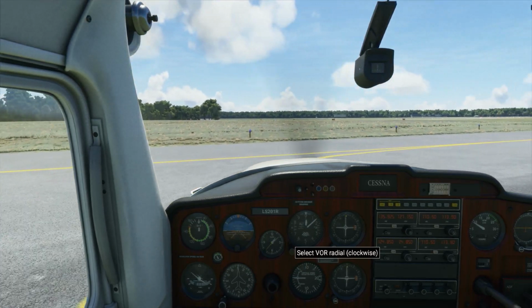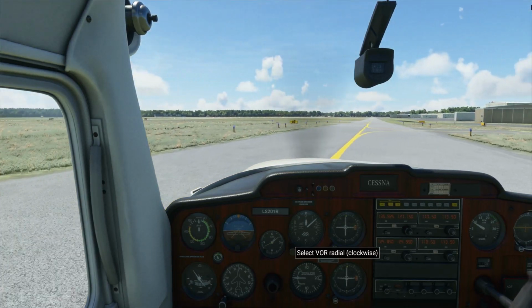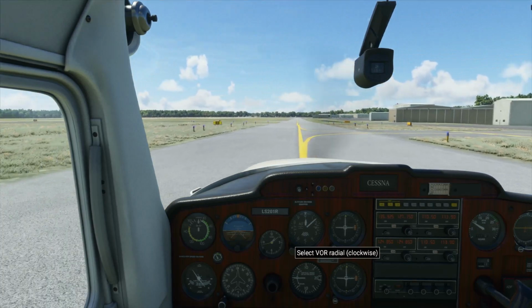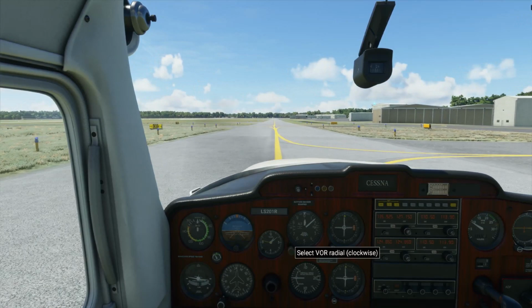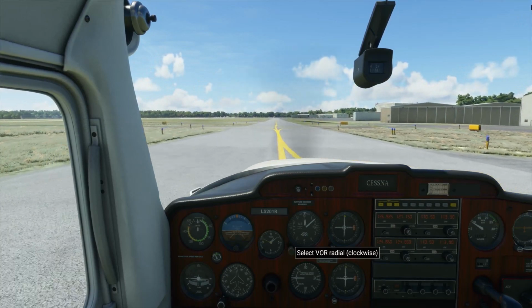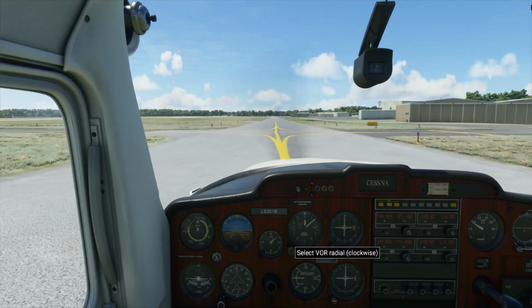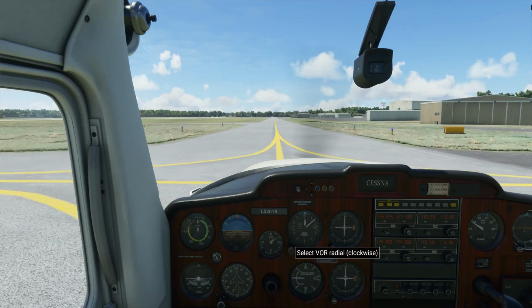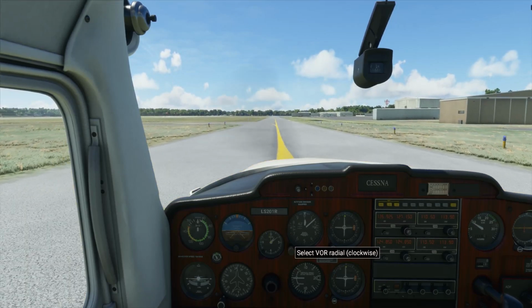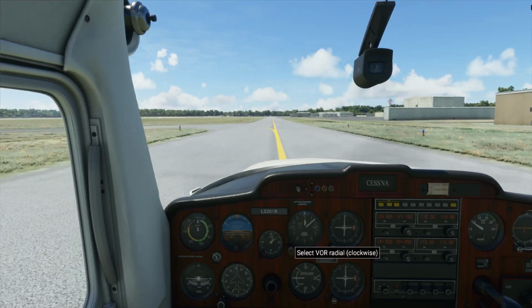Delta 2813, contact Tampa approach 118.15, 1815, we'll see you. 1815, see ya. Delta 1702, cross Beer at and maintain 13,000, Tampa altimeter 2987. Cross Beer at 13,000 and maintain, altimeter 2987, Delta 1702.